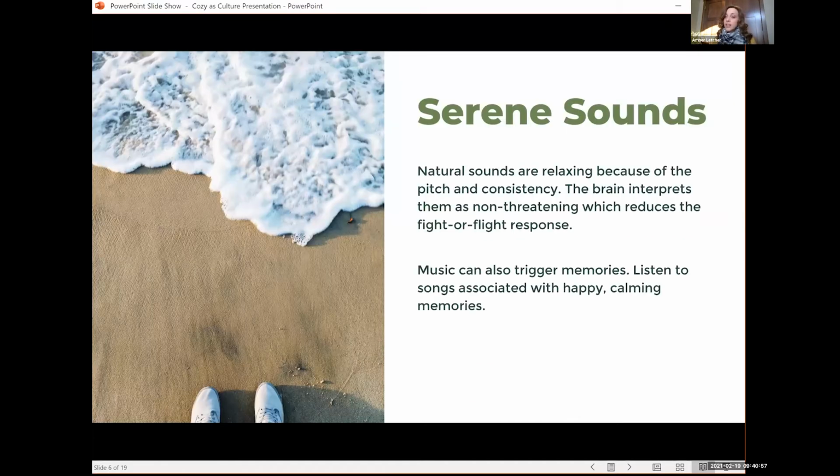If we move on and look at sound, then again, lots of really easy options, and similar to smell, sound is really associated with a lot of memories. Now, typically, we tend to find sounds that are in nature as the most soothing. So things like a light rain or some waves or wind rustling through trees. Our brain interprets those as non-threatening because they're occurring in nature. And so that reduces our fight or flight response.